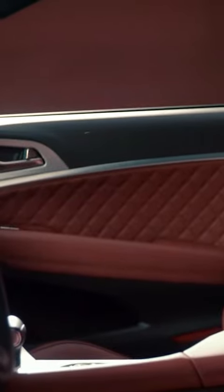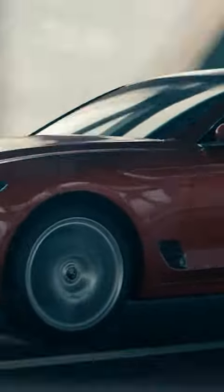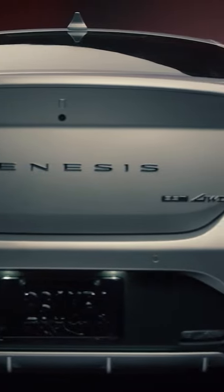The base G70 starts at $42,795 with the destination included, or $44,895 with all-wheel drive. The bad news is this Turbo 4 doesn't develop a ton of torque off the line, nor is it that engaging.